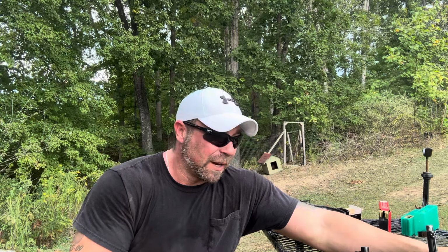SKSs, they've went up too. Now you're looking $400-$450, maybe even $500 for a decent SKS. So the cost of the gun, cost of the ammo, you're going to have a little bit of an advantage with the SKS over a lever action 30-30.